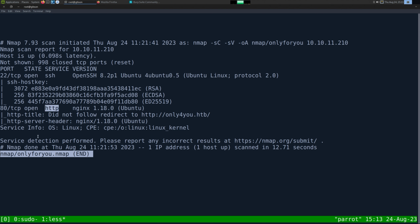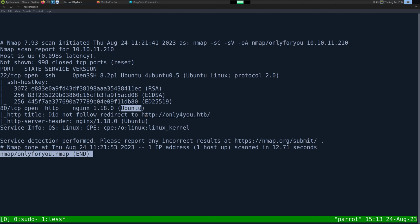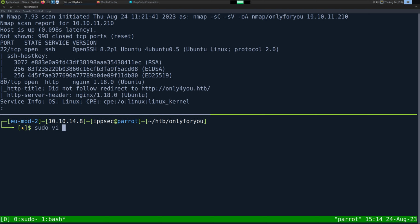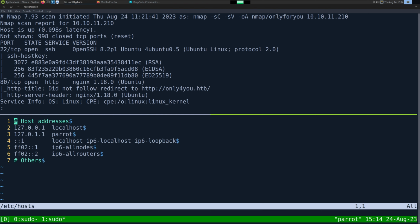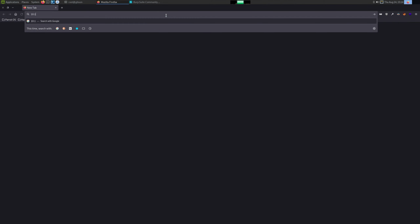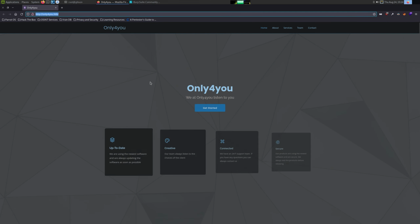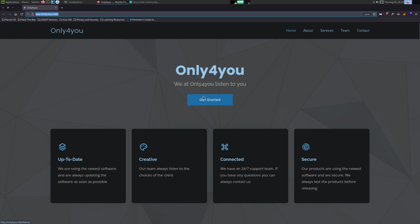We also have HTTP on port 80, its banner tells us it's nginx running on Ubuntu, and it's giving us the domain onlyforyou.htb. So I'm going to go ahead and add this into my hosts file. So sudo vi /etc/hosts, and then let's put this at the bottom. So 10.10.11.210, onlyforyou.htb. And if we go to that website, 10.10.11.210, we'll see it directs us to onlyforyou.htb, which brings us to this web page.